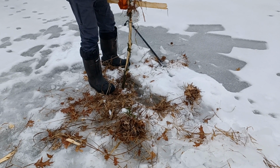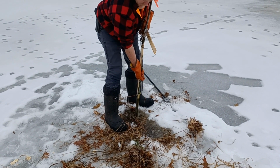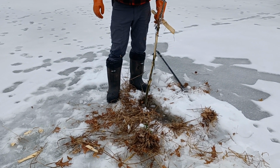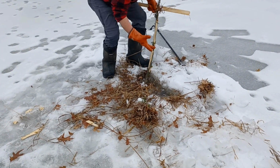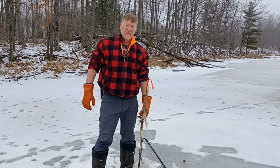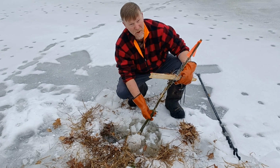Oh yeah, I feel something there. All right, so it appears to be too big to fit through this 6-inch hole. So I'm gonna have to chop through about 7 inches of ice. So we'll stop the video and then start again. Chopped out this section. Hopefully that's room for this potentially 100-pound beaver.